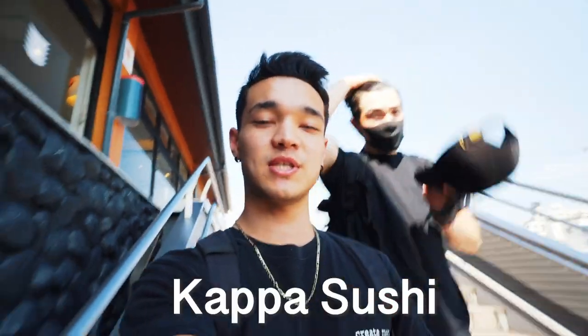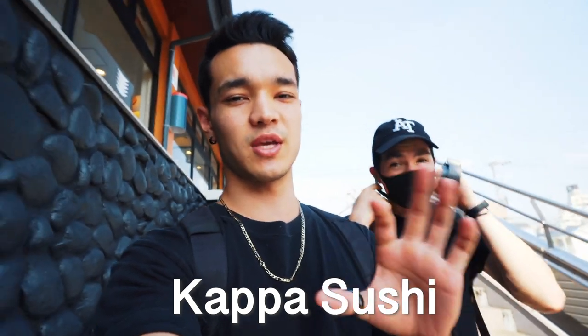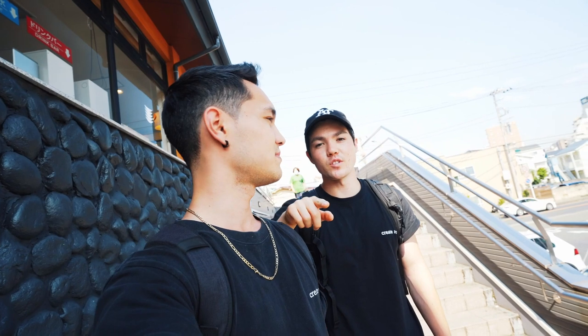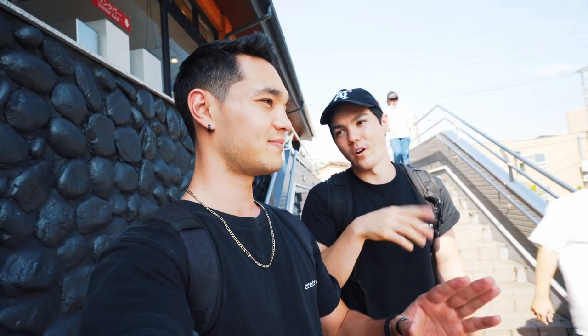So this place is called Kappa Sushi, and there's only 8 in Tokyo, but it's a very good place to go eat. You can never go wrong because I always leave full. If you guys like sushi, I definitely recommend checking this place out. You got anything to add? They have 300 stores all around Japan though. 300 stores all around Japan. So you can eat wherever you want.